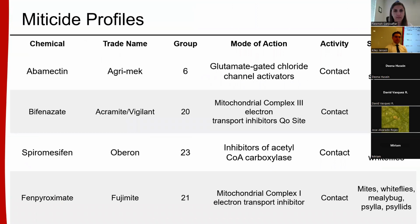All right, here are the chemicals that I tested. Again, the active ingredients are listed in the chemical column. So these are the names that I will be using when talking about these chemicals. And that is abamectin, bifenazate, spiromesifen, and fenpyroximate.